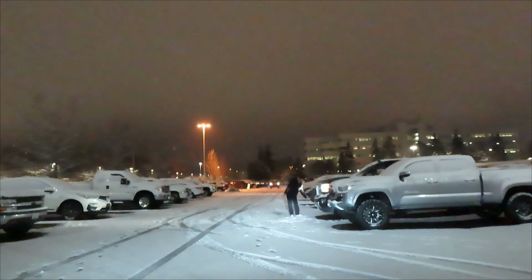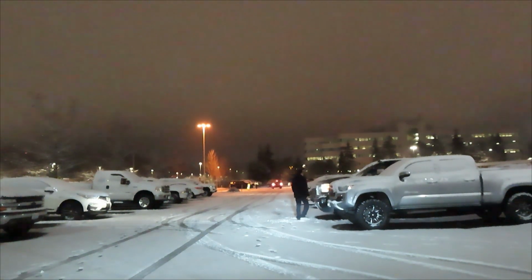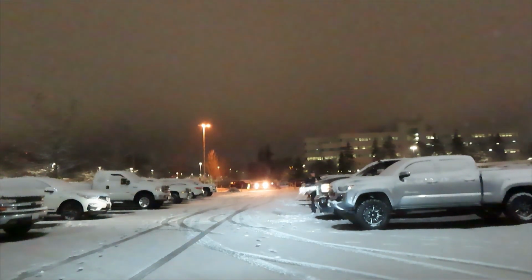Inch and a half of snow on everything right now. It's slushy underneath. It starts to freeze, which is supposed to do tonight. It's supposed to get cold, like tomorrow, Wednesday. Slush is going to ice up, and that's going to make for some nasty driving.